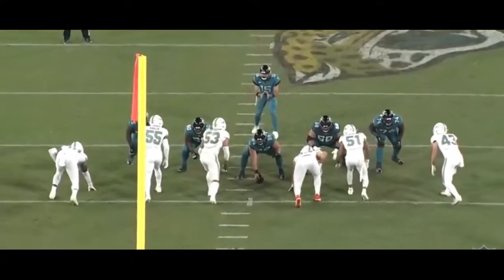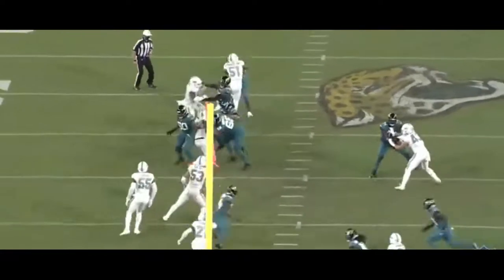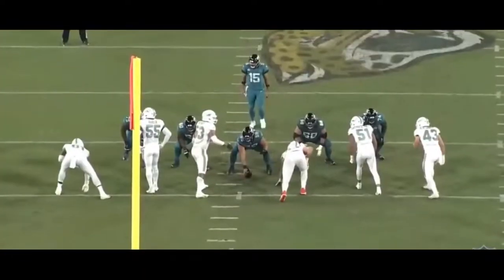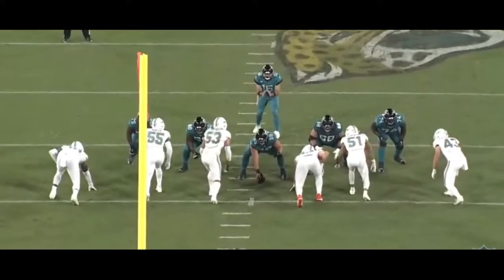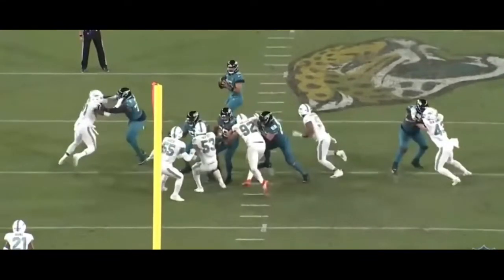Let's watch it just in full speed again, because this is how quick it happens. Minshew gets it. Oh, they're sending everyone. Oh, I'm done, right? 4th and 6. Okay, and I'll replay it just for poops and giggles here. They have to make a decision.